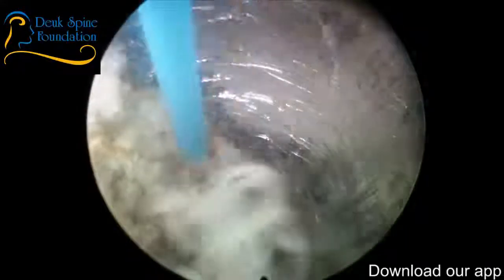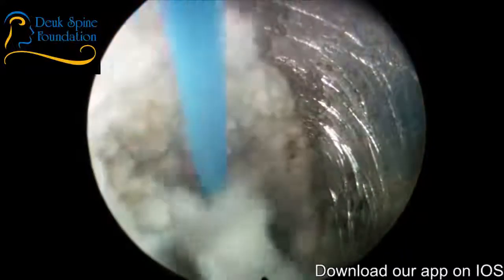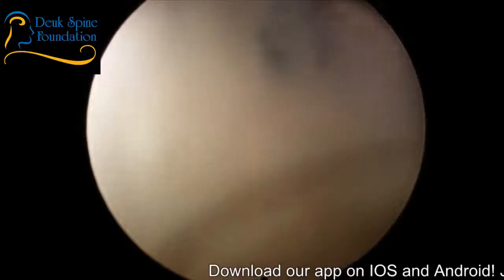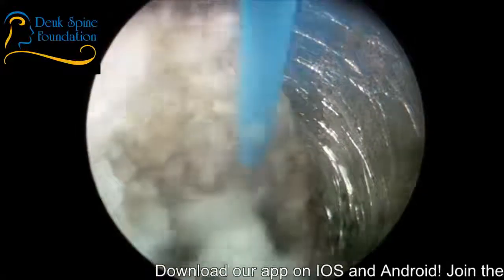What's the problem? It's right here. These are cables. The water tracks along the cables. Yeah.